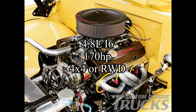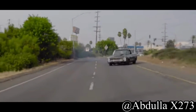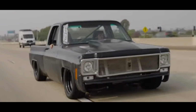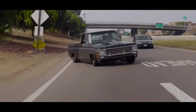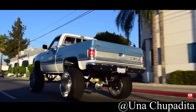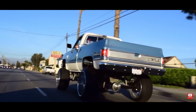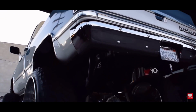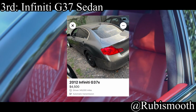It comes with a 4.8 liter inline 6 making 170 horsepower, and it was either 4x4 or you could get a rear-wheel drive only model, but in my opinion, either one is a good deal, because if you're buying a truck, it makes sense if you want the 4x4. And yes, I suppose that you could turn this into a drift truck if you are just an absolutely mad lad, but I recommend lifting it and keeping it looking pretty good, because these things just look so freaking nice when they're lifted. I'm not even a truck guy, but these old C10 pickup trucks, whoo, Nelly now, call the corner.